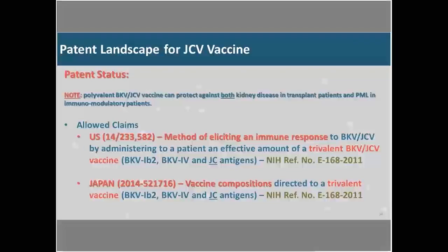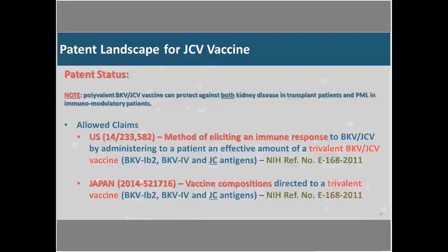And in Japan, we have vaccine compositions to that trivalent vaccine as well. Same reference number.